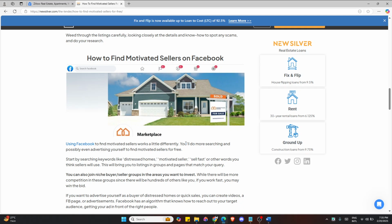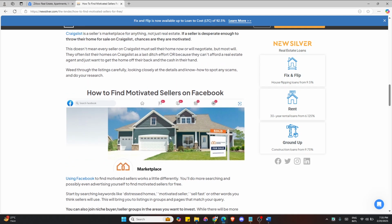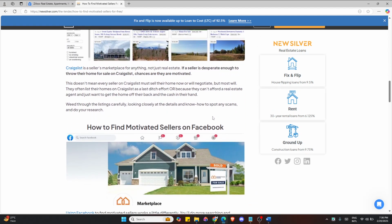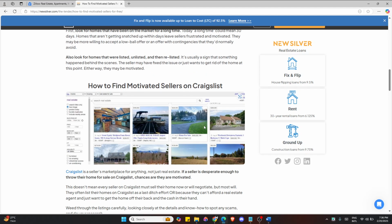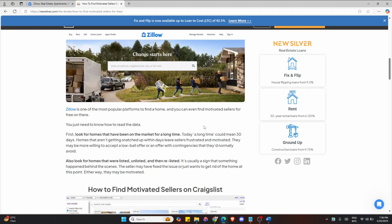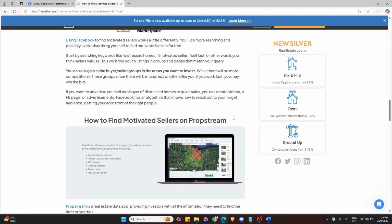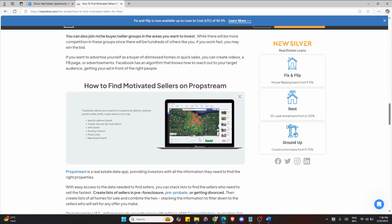Another way to spot motivated sellers is by looking at the market trends for the area. And you can also find motivated sellers on Craigslist and Facebook. Or some homes on Zillow may also be marked as pre-foreclosure, and these sellers are often facing financial difficulties and are highly motivated to sell quickly. And while Zillow is a great tool, don't forget other platforms like PropStream, Facebook groups, or others. Combining Zillow with these kinds of platforms can help you find even more motivated sellers.